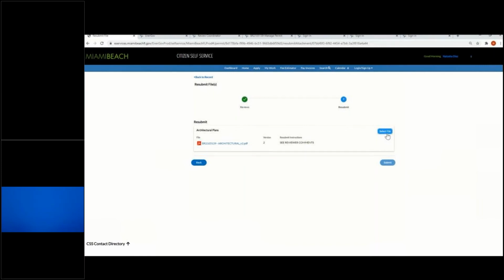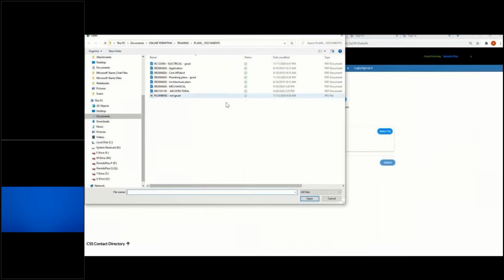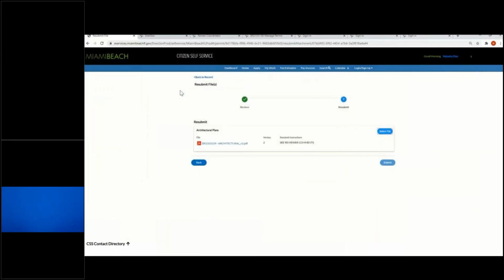Then select the file that you are resubmitting. All files with the resubmit requirements will show up here. So you may have more than architectural plans. You may have electrical plans, mechanical plans that also need to be resubmitted. Those will all show up on the same page, and you must resubmit all the files.